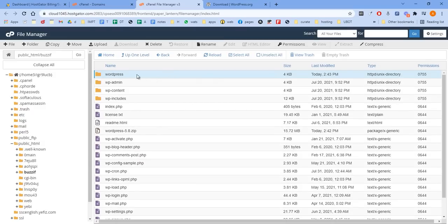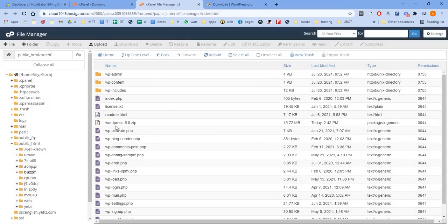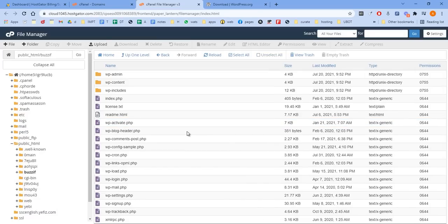Done. Now we can remove this WordPress folder safely. No need of this folder now, and also we can remove this zip file as well. Okay, so friends, we have now uploaded the required WordPress files in the website folder, and from now we will call this folder the website folder. Okay, so in the next lecture we will learn to create the MySQL database that we will need to install WordPress for our domain.